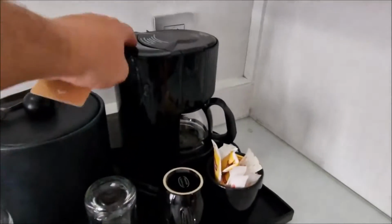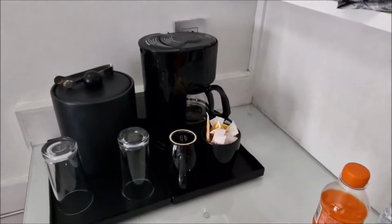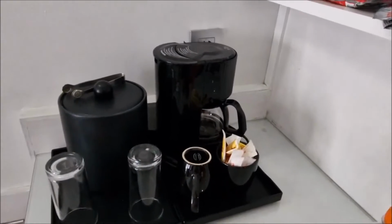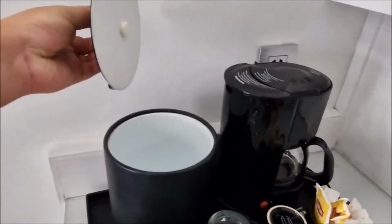You've got a coffee machine, no kettle. That's the only problem about this, no kettle, and Mrs. John Cooten is gasping for a cup of tea first thing in the morning, and she's been unable to have one. Ice bucket, it's empty.